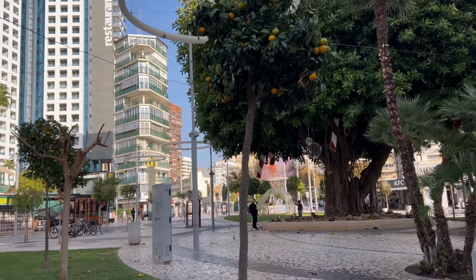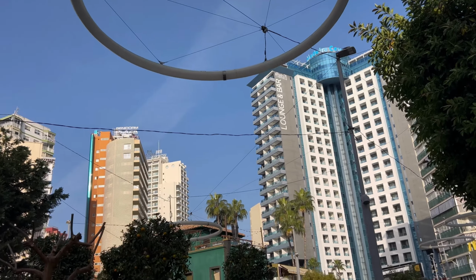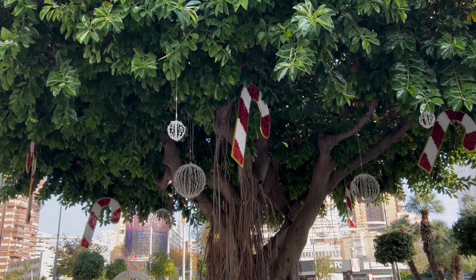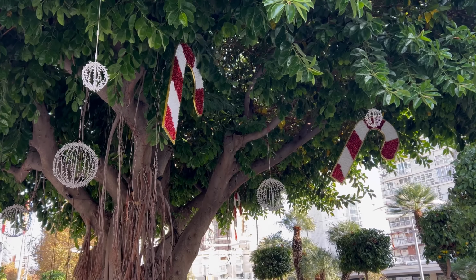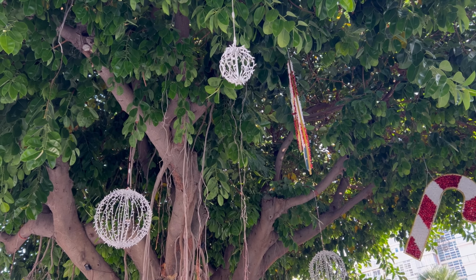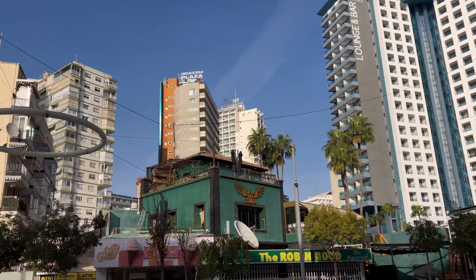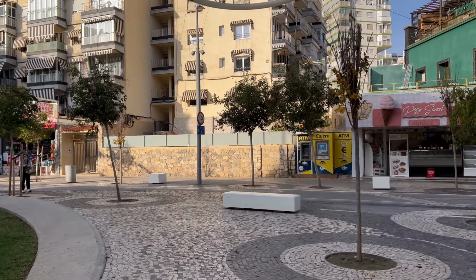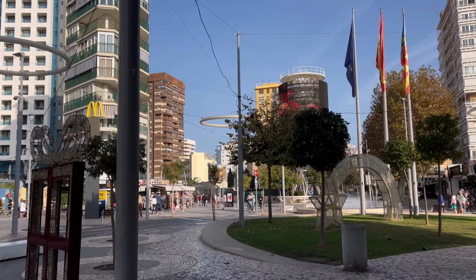Right here by the Techno Kid, we have our gorgeous square with some oranges growing as usual. No one's touching them, no one's taking them, no one is eating them, because that was a typical thing to see. New thing, this one is a new thing. They've put Christmas decorations on the ficus, which I personally like. That's a great idea. It gives a special touch to this giant, humongous tree located right in the center. This tree usually has some ornaments, but this time they did not put any. And then there are some more ornaments here, like the giant gift box and the giant star.